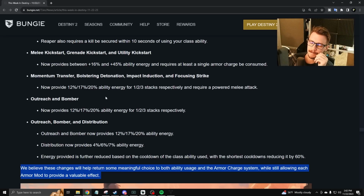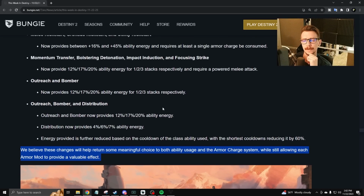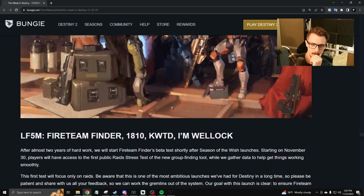I think that might make PvE more challenging, but I'm not sure if it will be doing it in a way that the majority of the player base will get behind. People don't like having their power or fun taken away from them. But I understand why Bungie is doing this. I'll reserve further judgment until I get my hands on the changes. Okay.